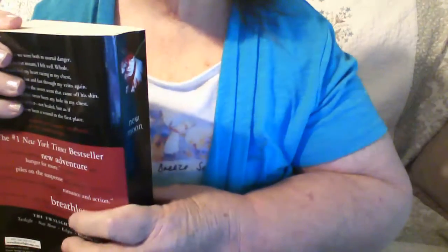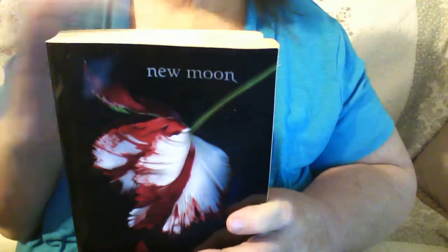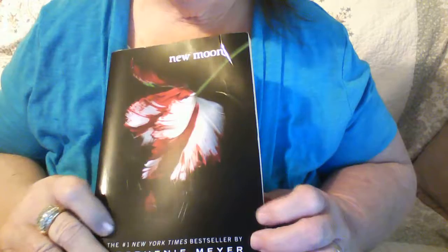So first of all, we're going to start off with this author. Her name is Stephanie Meyers. I know we've seen the shows, or my daughter has, I haven't, but she's been familiar with these shows. This is New Moon. Now these are all done in paperback, and this is a black background with a red and white flower there. This is called New Moon, and this is a new book. These are fiction.